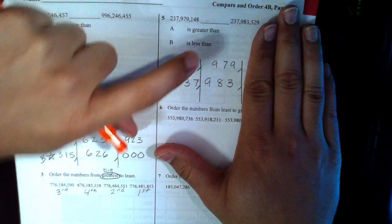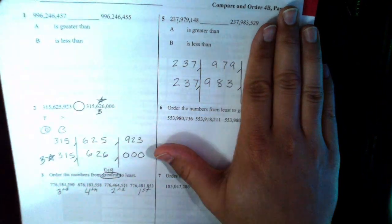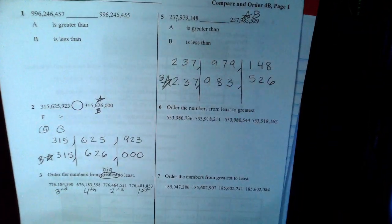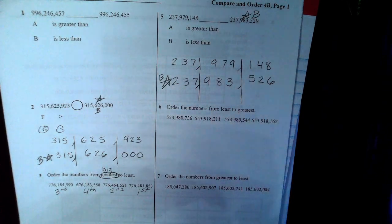Who can tell me which number is the bigger number? Kaylee? 983 is bigger than 979. Fantastic. There's my big number. Who can tell me what answer choice I need to pick that goes in the blank space? Jada? Should I pick A or should I pick B? Which one, Jada? B. Awesome. Because our small number comes first. So this is less than our big number.